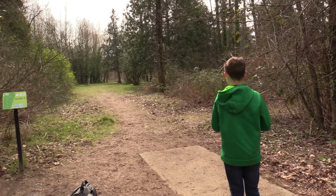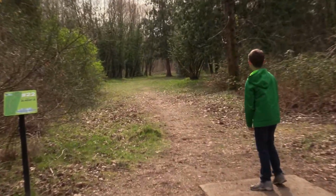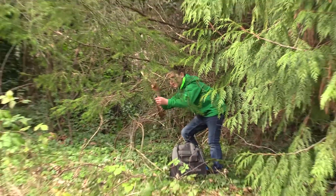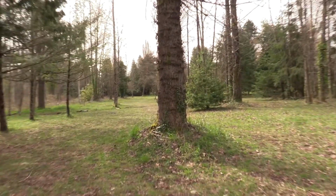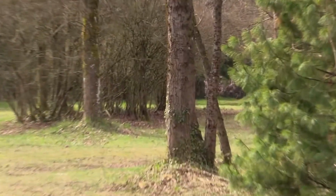Alright, Joe, you figuring out this forehand roller line? 450 some odd feet, and he's going to break off about 100 of it right here. No, I was talking about Tyler's. Oh. Hey, man, I'm not putting anything past the kid. And that could be a pretty good roller. Don't know what happened. It's still rolling.